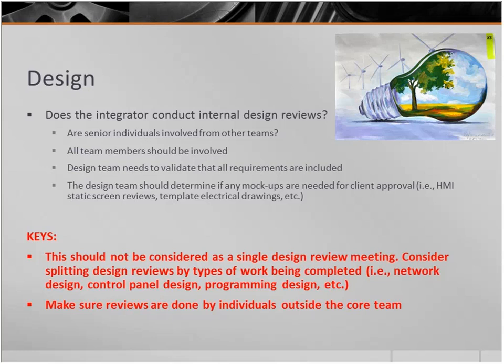Do you need mock-ups? You know, oftentimes we put together an HMI mock-up for sure to get their idea on, you know, density of the HMI static screens. Is this the level of information you want to see on the screen, or is it too busy for you? Before you get all the HMI screens built and you realize, oh, this is not going to work. And we look at template electrical drawings. This is our standard package. This is how we plan to provide those. Make sure that that's an okay method for them before you get all your drawings done and you realize they want different types of schematics than we're used to building.